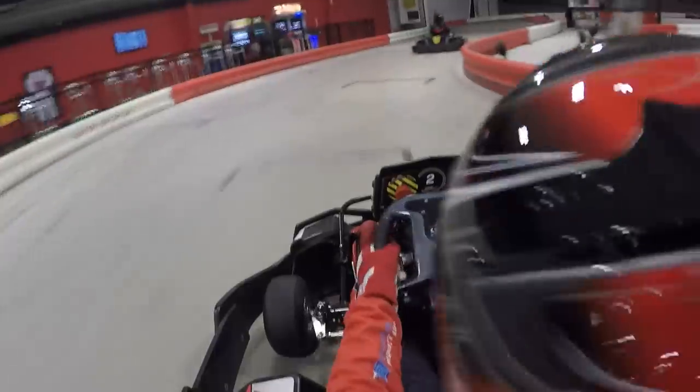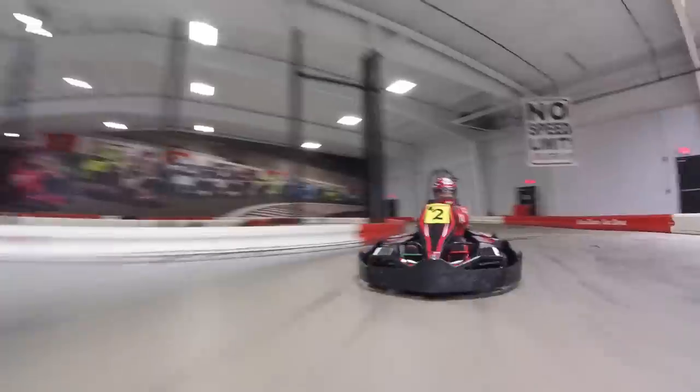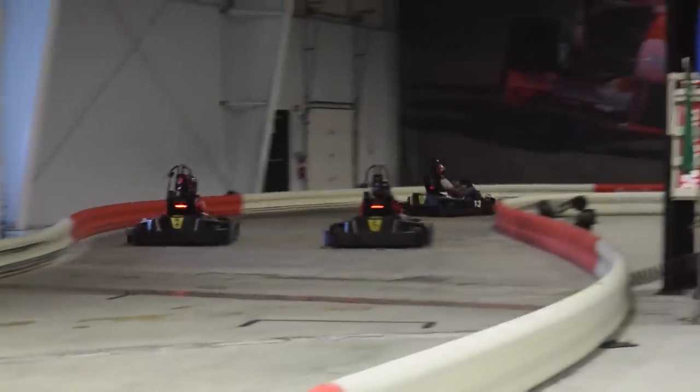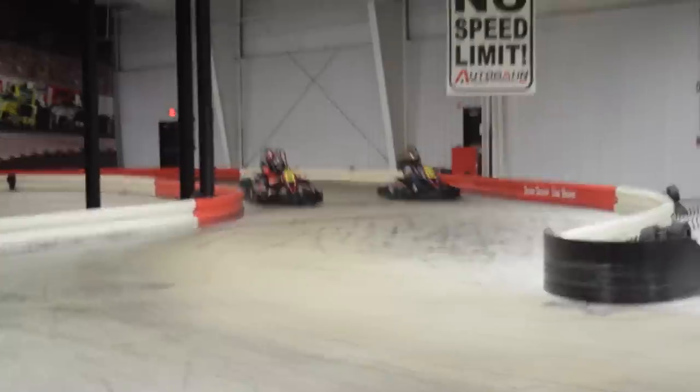This guy's good in front of me. Who is this? Gotta pass him. He's quick though. He's quick. Oh man, getting closer. Getting closer. Oh yeah. Get out of my way. Coming at you on the outside. Uh-oh, someone wrecked. Got slow people on the track. Oh, damn. Trying to go on the inside of these people. They're all over the track. Look at them. All over the track.